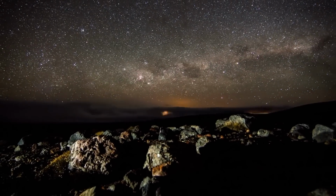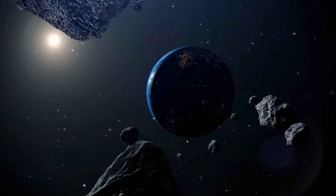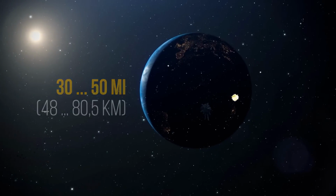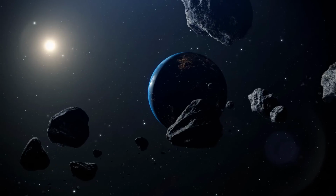Of course, they only look beautiful in the sky. If they reach the ground, the consequences would be catastrophic. Luckily for us, most of them explode 30 to 50 miles above the surface. Their mass is too small for them to withstand such a journey to the end, so most of them remain harmless to us. But we shouldn't underestimate them.